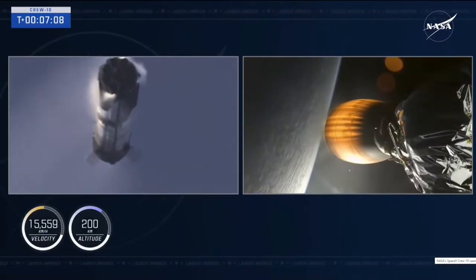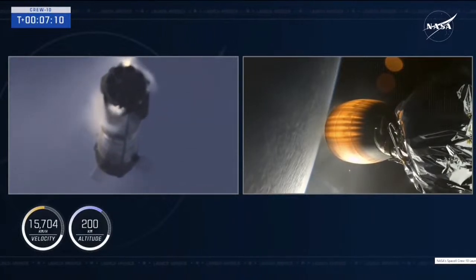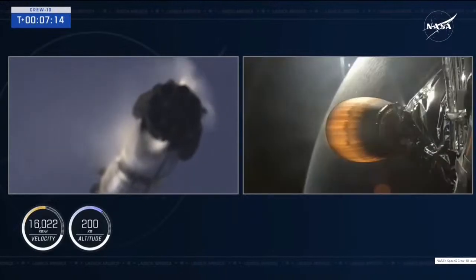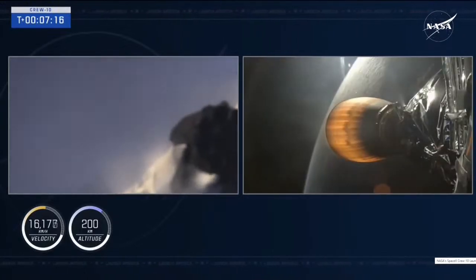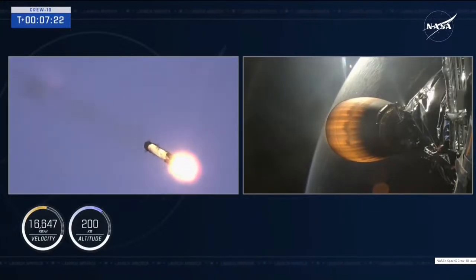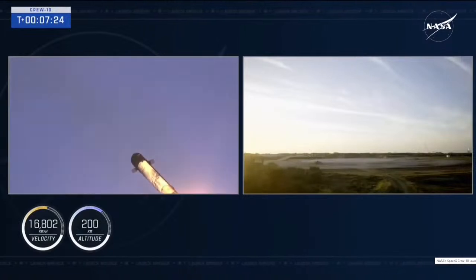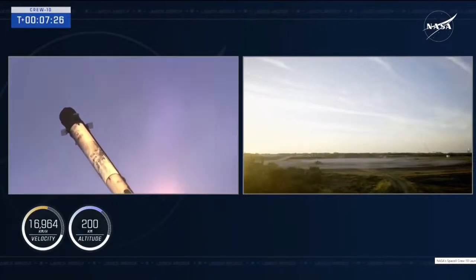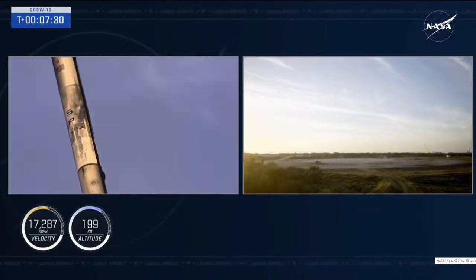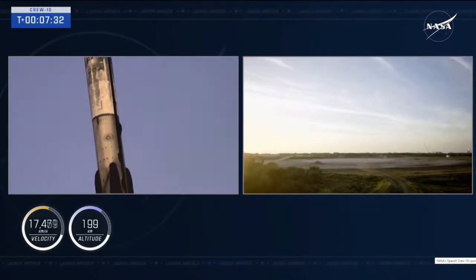Confirmation there from the crew as they continue to make their way into orbit. Now 7 minutes into today's flight, the first stage making its way back down to Earth and the second stage continuing to fire. This is an awesome view. Let's see if we can see the center engine relight for that landing burn here in a few seconds. There's that landing burn. Let's watch as Falcon 9 touches down on landing zone 1.